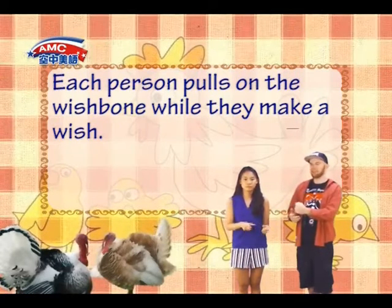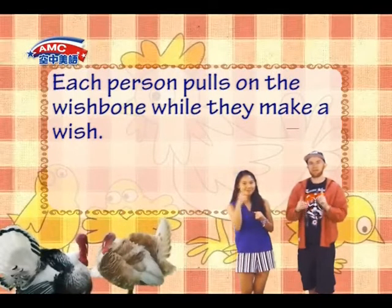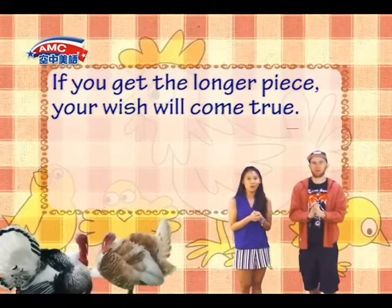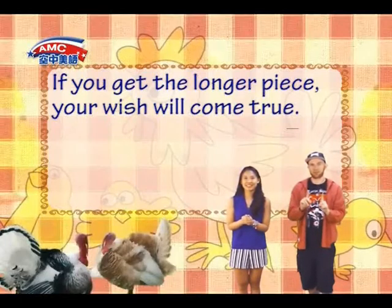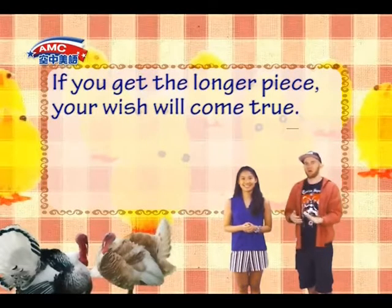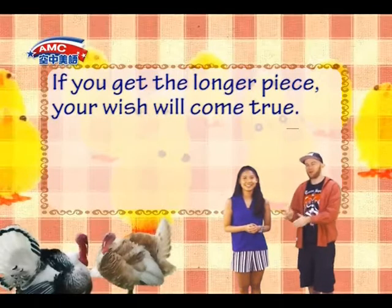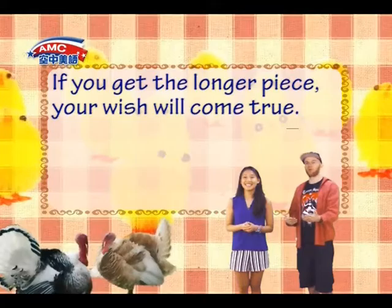Okay, so this is how you can make a wish with the wishbone. You're both pulling and you're both thinking of something you want, your wish. And then, he says, if you get the longer piece, your wish will come true. So eventually, it's going to break into two pieces. One piece will be the short piece. The other will be the long piece. If you get the long one, then your wish comes true. The person with the short end, I guess they have to wait for next Thanksgiving with another wishbone.